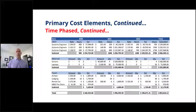Again, very simplistic approach here on one page, but this is the kind of detail that you need to put together in a cost and price proposal.